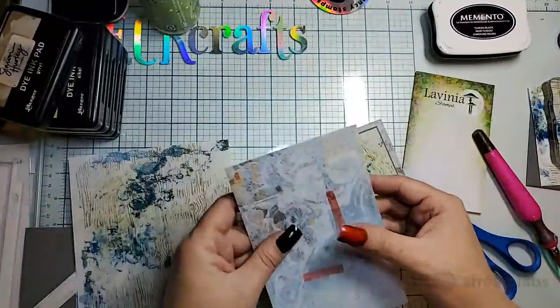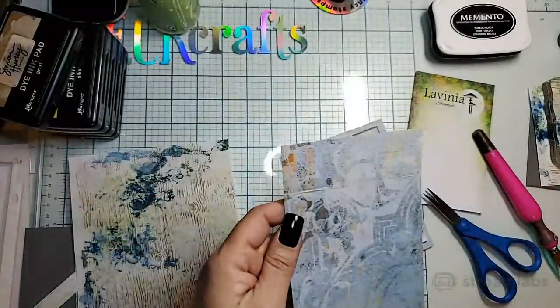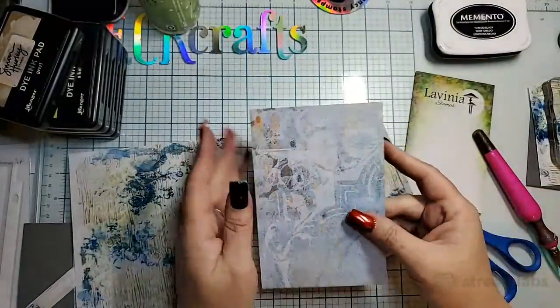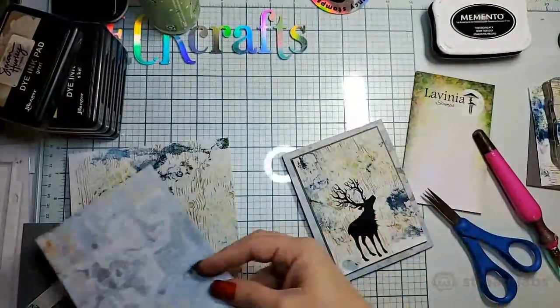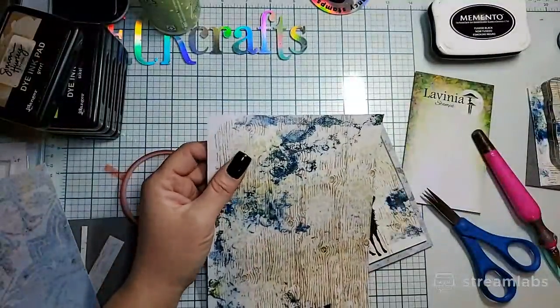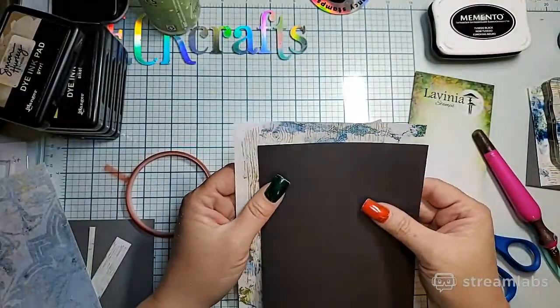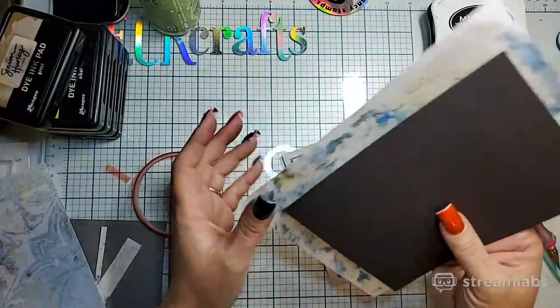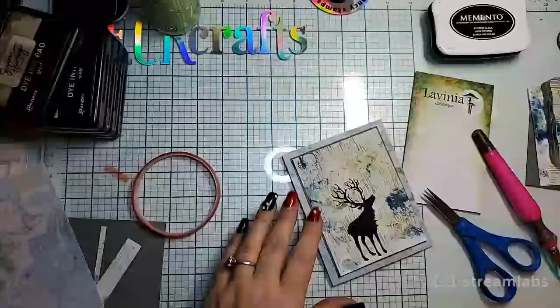We paired it with some pattern paper. Now, if you don't have pattern paper, you can literally make this paper. You just pull out your stencils and jelly plate and go again. You don't even have to have this as a focal point. This could be just your background paper, if it's got some nice texture to it.